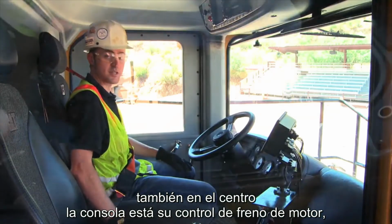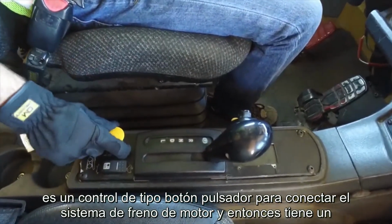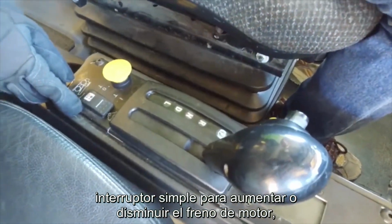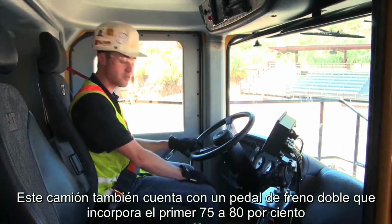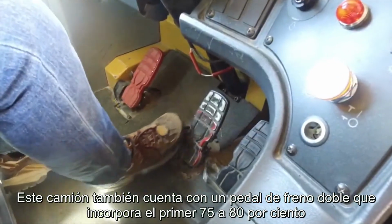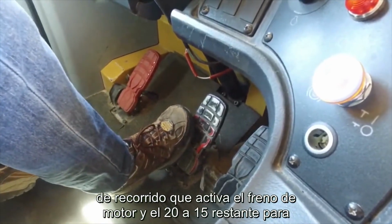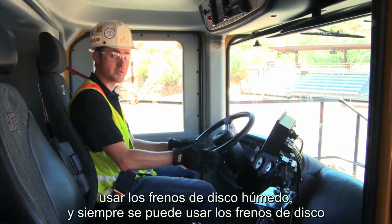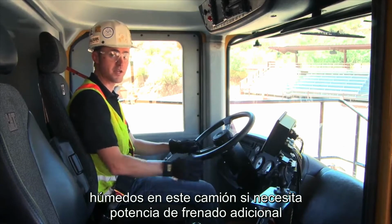Also in the center console is your retarding control. It's a push-button type control to engage the retarding system, and then you've got a simple toggle switch to increase or decrease the retarding power. This truck also features a dual brake pedal that incorporates the first 75 to 80% of travel, which engages the retarding control system, and the remaining 15 to 20% blends in your wet disc brakes. You can always get into the wet disc brakes on this truck if you need additional braking power.